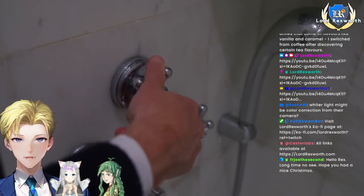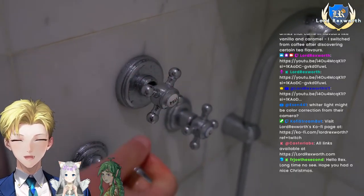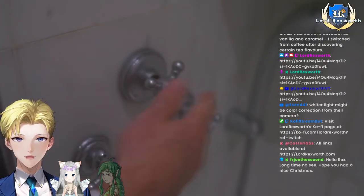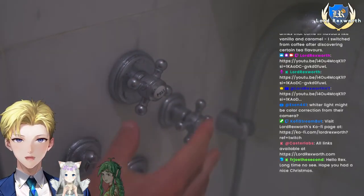This does nothing. Seems like some old plumbing they actually don't feel like updating. You have to pull it out of the wall to be able to get the top shower to go. Yeah, possibly. And then still this is dripping over here. So not very easy to use at all.